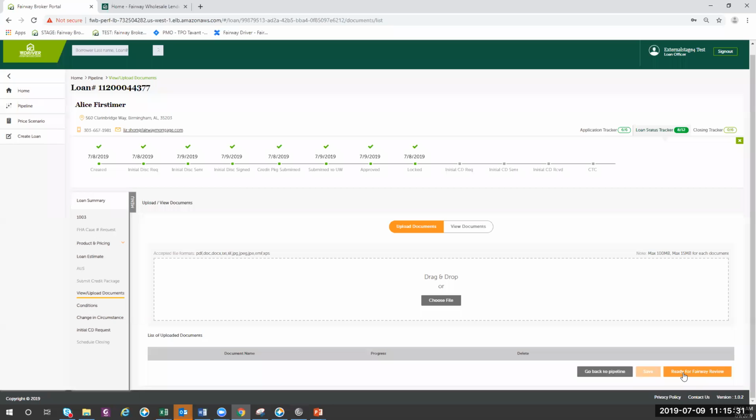Now, in this scenario, that's great. If you are uploading bulk conditions, you can come in here, drag all of your conditions, drop them in one file, and click that button to let us know you've uploaded all your conditions. The confusing part is that this button is still here before you've even submitted your credit package. So we've had some users come in and believe that by clicking that button, they were submitting their credit package for us the first time.